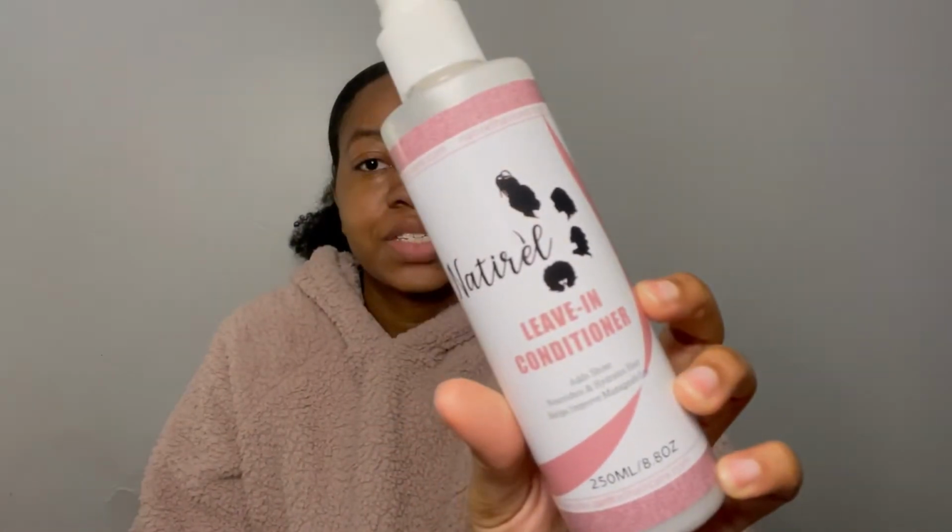Next up, this is the Natirèl leave-in conditioner. It says it adds shine, nourishes, and hydrates hair, helps improve manageability. This is what it looks like.